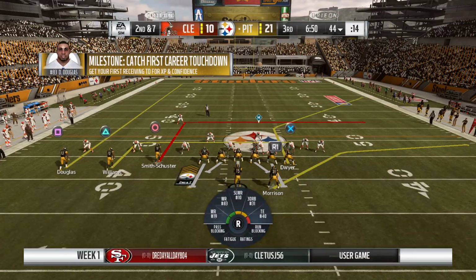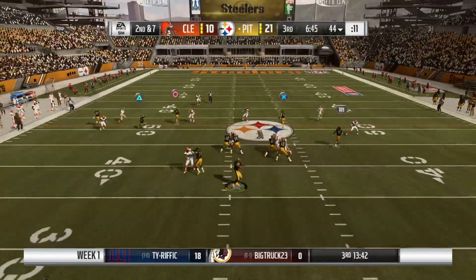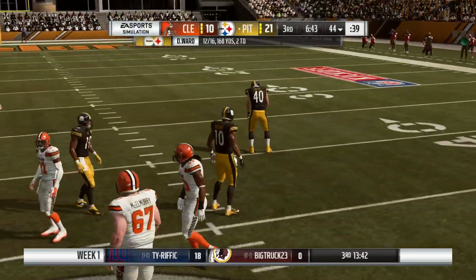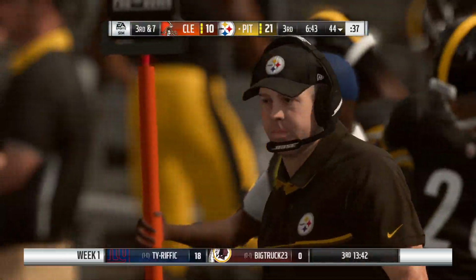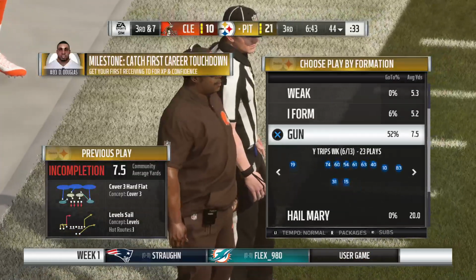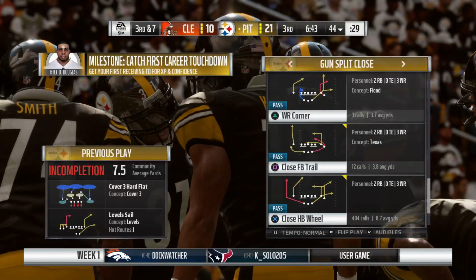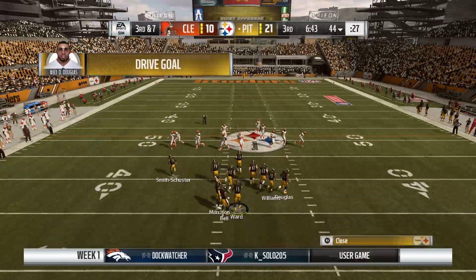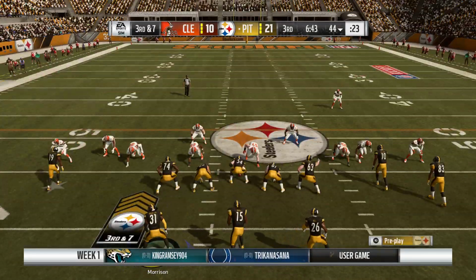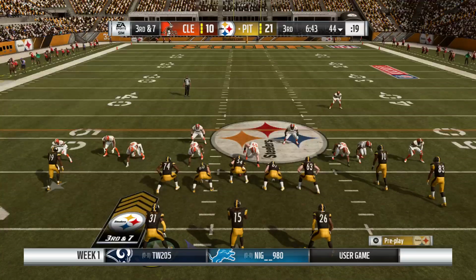Ohio! Ohio! Hut! Hut! Here's Ward to throw on 2nd down. Toward the center of the field, but it's incomplete. This defense could use some more of these types of plays. How about him reading it, driving on the football, and he's right there for the pass breakup. They head to the line facing a 3rd and 7 following the incompletion on 2nd down. Come on, let's go! 190!